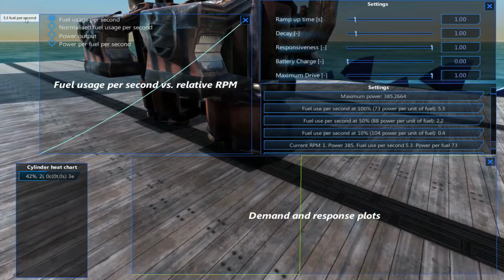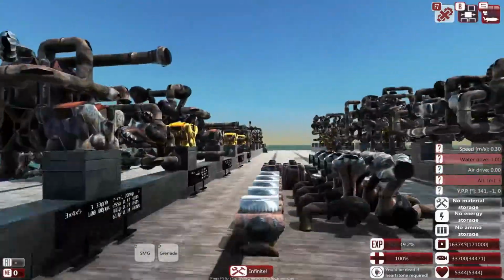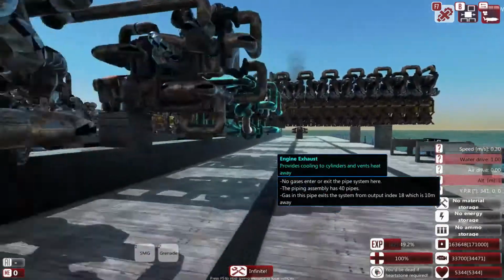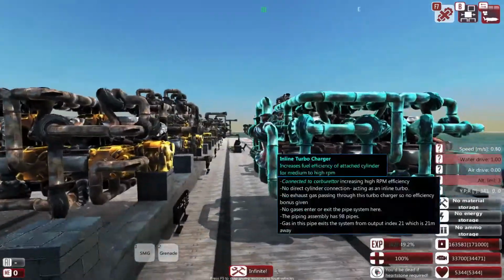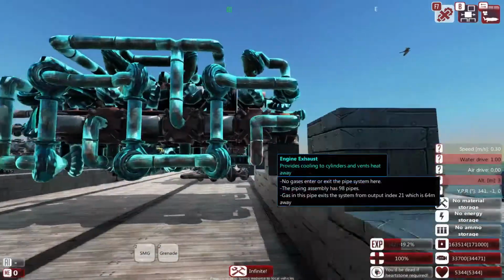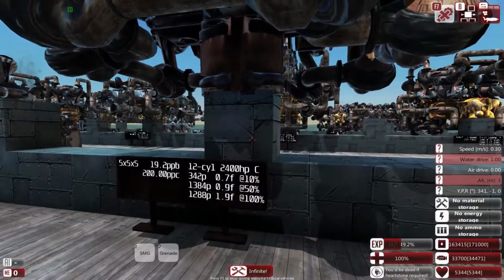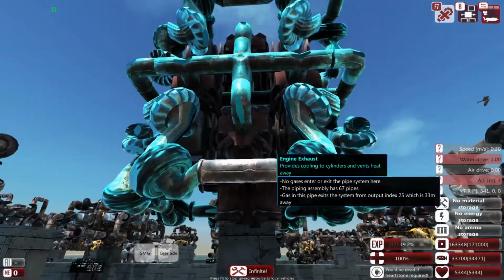2 engines running. So about 10 fuel a second, which is ridiculous because I could probably make about 15,000 horsepower on the same fuel. And actually, if I got into my most efficient motors, well, the problem is the most efficient motors start dropping in power, and the most powerful motors are not the most efficient. This is probably about the most. At 10 fuel a second, I could at least run 5 of these.